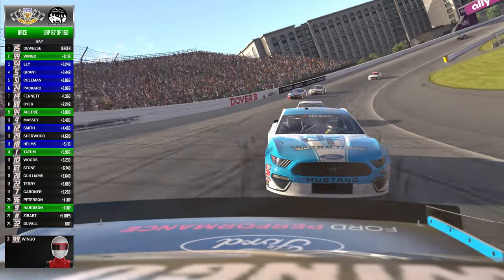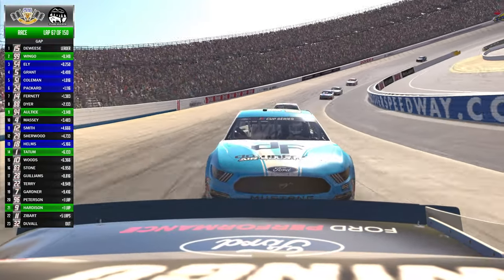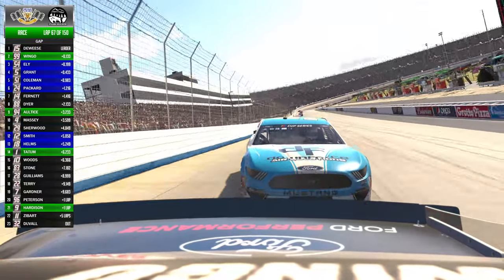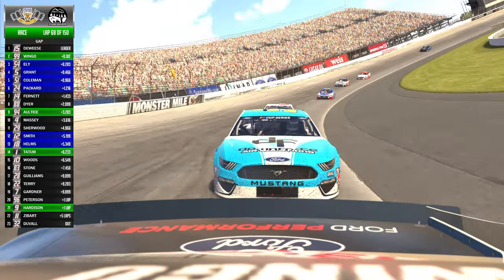The leader, Deweese, out in front, and there is the man behind him beating his door down. That's Wingo. In second, Jack Ely right there, trying to close in on him for that second spot.